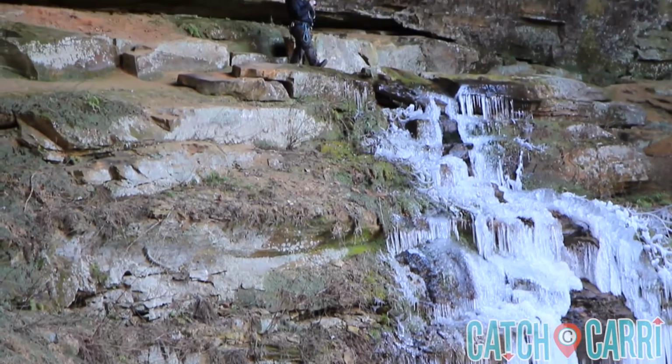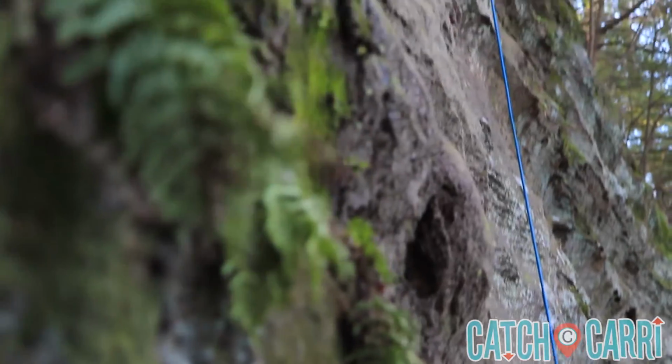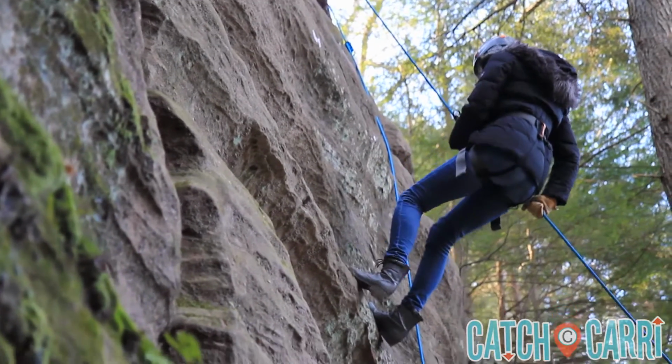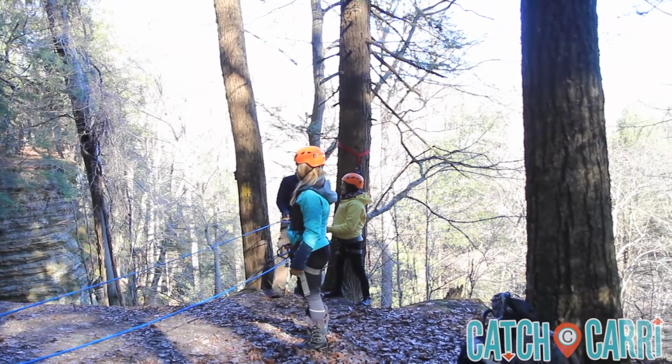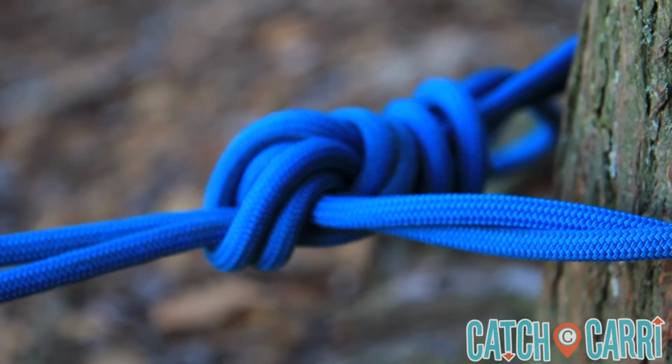So we start out with something smaller, like a 25-foot wall that's nice and flat. You can learn to get your footing, learn how to hold the rope, how to maneuver down a rock. And then we add a little bit of height and maybe a little obstacle to it, something you've got to step over on your way down, just to get you more in tune with what's going on and trusting all of our gear and the guides who are providing the service.